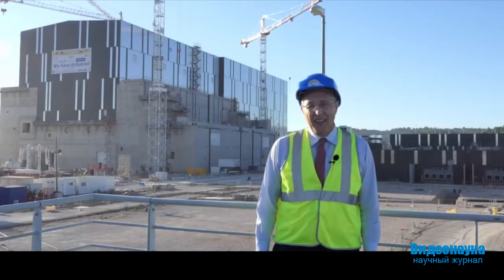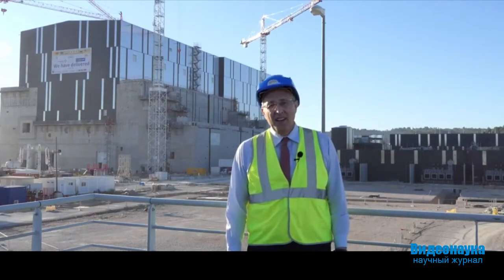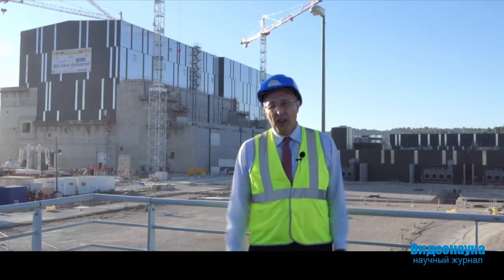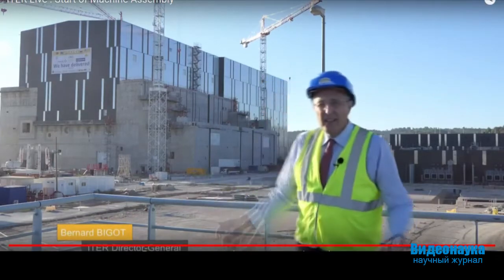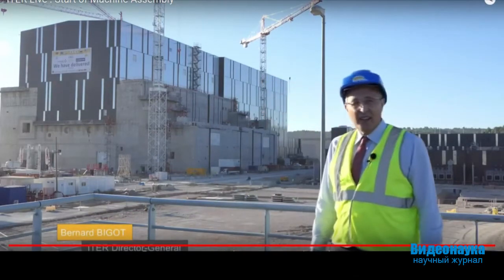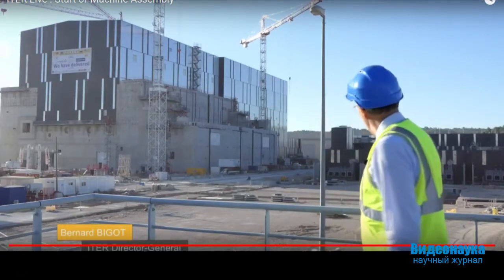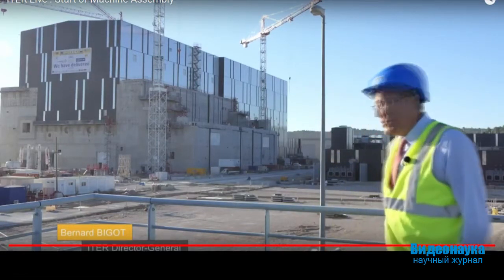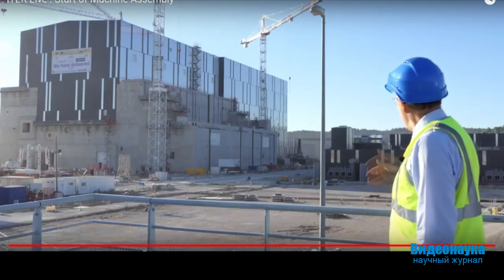Welcome to the ITER site, where we are just starting to celebrate the new phase of tokamak assembly. We are in this very nice Provence landscape, and in front of us we have what we call the tokamak building, the tokamak complex, which is now completed.